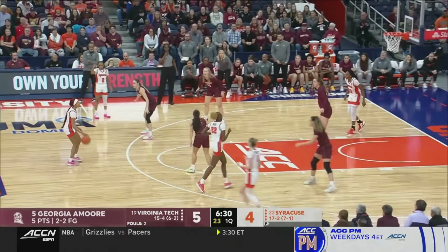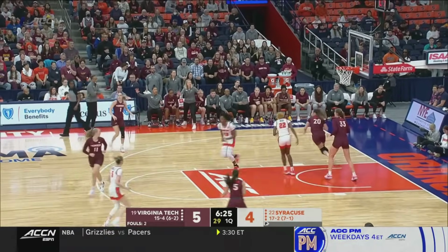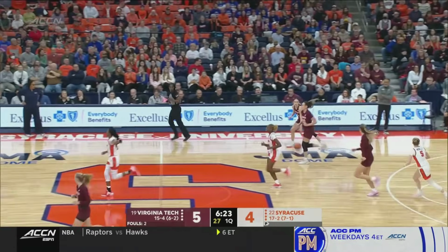I think the defense for Virginia Tech is underrated. I mean, they're holding teams to 59 points a game, but people always talk about their offense, but I do think their defense is underrated.